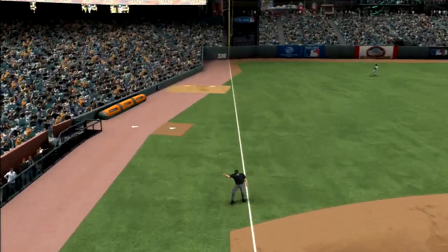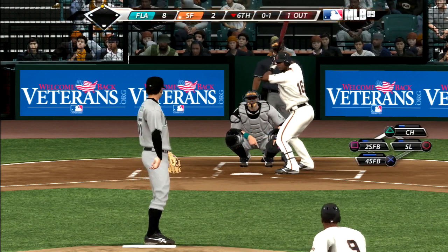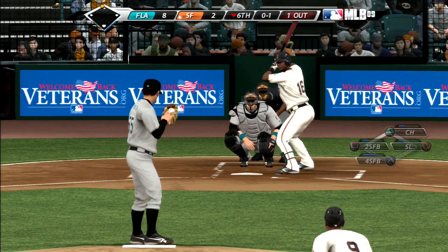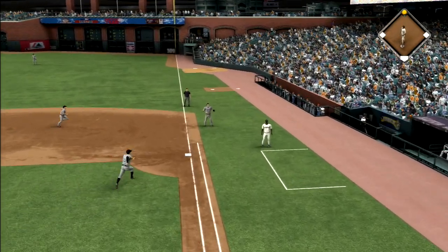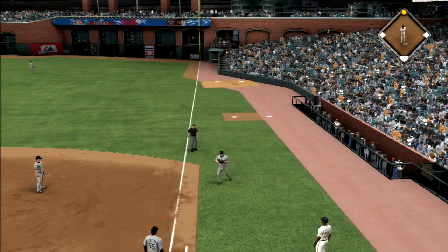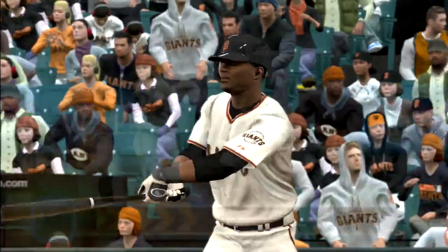Now a hard liner, but this will be foul. 1 out and a runner on second base. Swing and a ball popped high in the air and heading for foul territory behind first. Sanchez is over and he tucks it away for the second out. Emmanuel Burris will stand in, base on balls his last time.